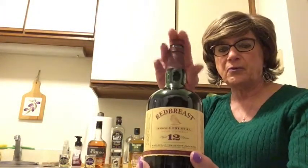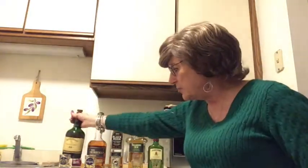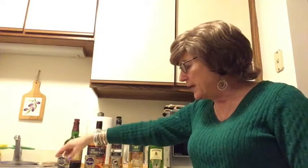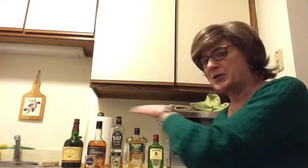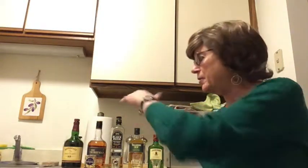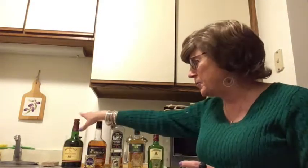This is 12-year-old Redbreast. Now, I've heard a lot about it. Single pot still Irish whiskey. Again, I'm not going into a great deal of depth on the distilling and aging process in this particular video. We will be getting into that when I do the individual videos, with a lot more on the tasting and the background and that sort of thing. But these are both good, but they're different.